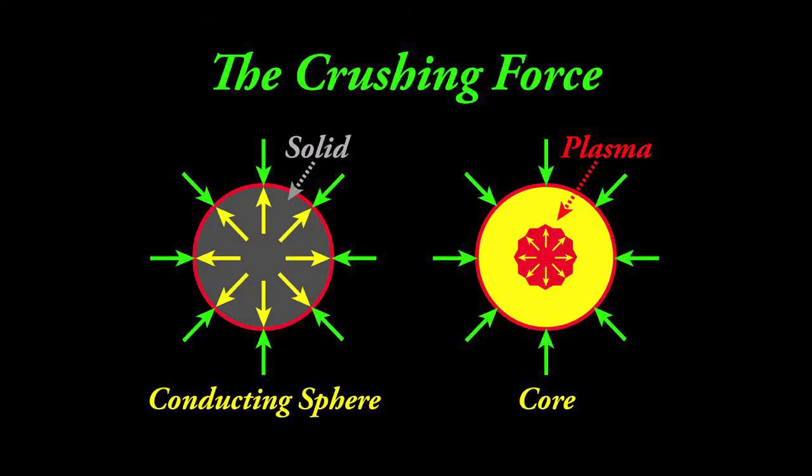Spherical cores are like cylinders in an internal combustion engine. Just like an internal combustion engine can have more than one cylinder, it is feasible for these fusion power plants to have more than one core. While the inner material might help prevent the solid conducting spheres from being crushed, there's nothing like that to prevent the plasma from being crushed. Therefore, just like in a Z-pinch, the hot plasma is compressed by the powerful crushing forces. The difference is, in my designs, this force compresses in a spherical fashion.